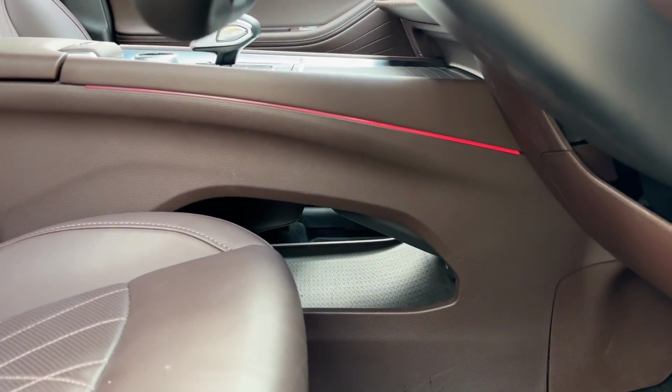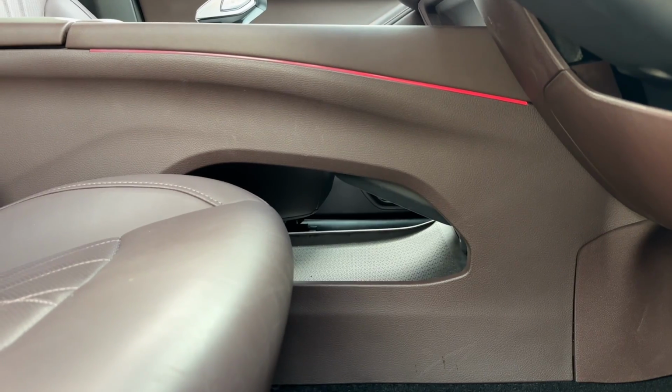So you've also got storage underneath the gearbox tunnel, if I can call it that, not that it is, but you've got space down here for storage. You've got quite big door bins for storage too. You've got a nice big glove box, and obviously all the space in the back.